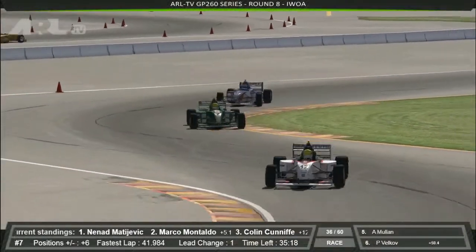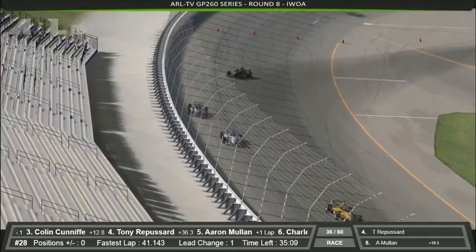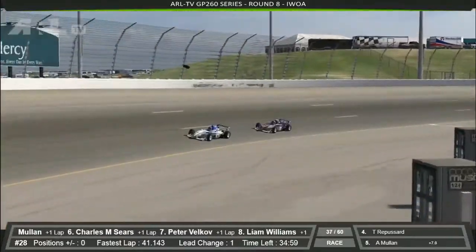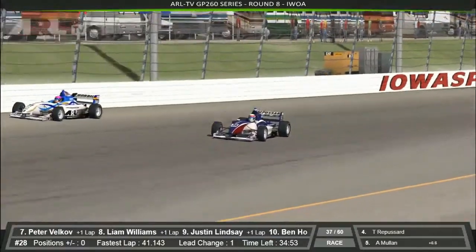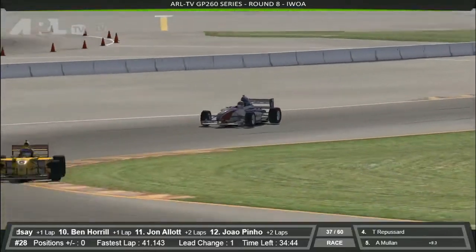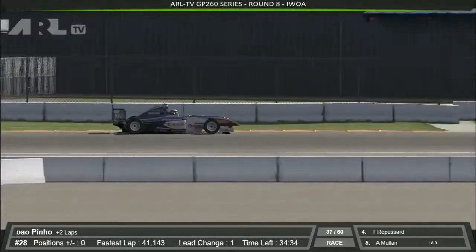Seen Aaron Millen be lapped by Nenad, just kept himself out of the way there. And I think Montaldo will be going through rather shortly. Yeah, Horrell here's got Repusard right behind him as well, about to put a lap on him, so it's always difficult because he's fighting for position in front of him, but he's going to have to let him go here. Does indeed, just goes and takes the higher line. Actually, you can see there, Repusard went in a little deep and just about got it back.